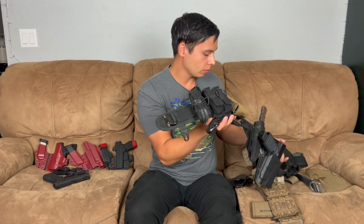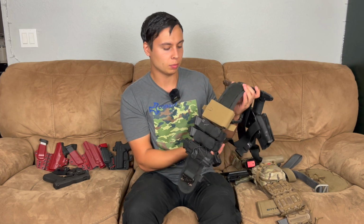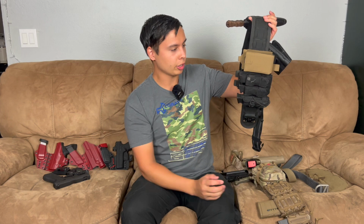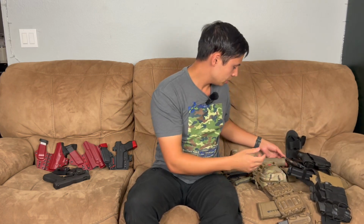I'd like to get more of the, what's it called, Scorpion mag pouches from G-Code, but I just haven't bought any new ones. So again, I've run this belt a couple times, but honestly, my whole G-Code battle belt setup is the main thing I use. So, yeah, those are the main holsters I run. I'm trying to think if there's any other info I want to tell you guys, but I forgot.